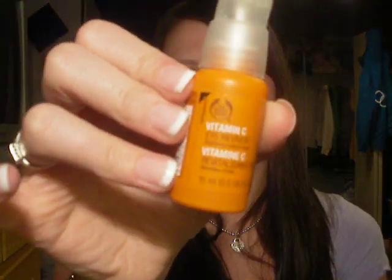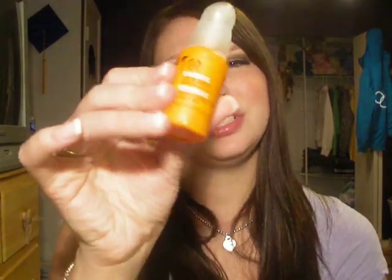And then I have this Vitamin C Eye Reviver Cream. It says it's supposed to be brightening and have a radiance boost. I don't know. It was pretty expensive, I think $32. I mean, it's nice, but for only 0.5 ounces, I don't think it was worth it. It doesn't really have a scent, but it doesn't really do anything. It's nice, and I enjoy using it.